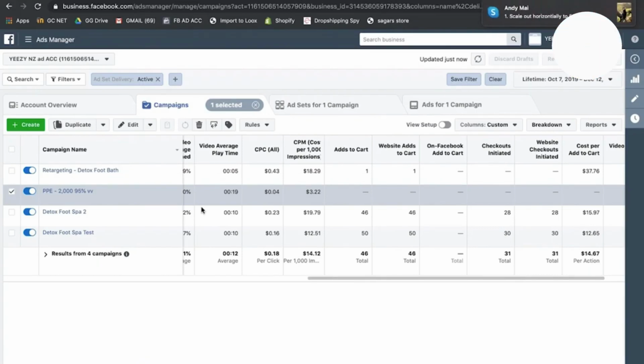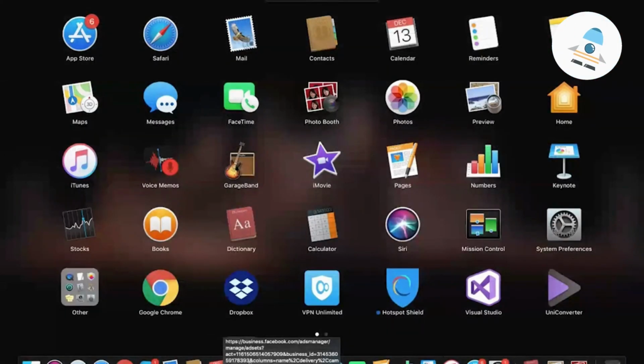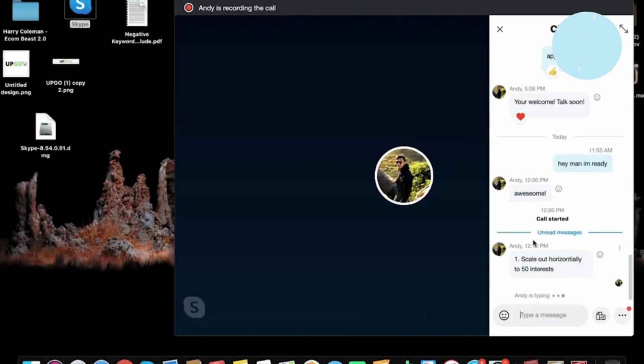To launch, and you could open up Skype to see the messages. Launch. Oh yeah, that's great. Creatives and test PPE. One new creative, and you could open up the chat. Yep. One new creative every 2 to 3 days.